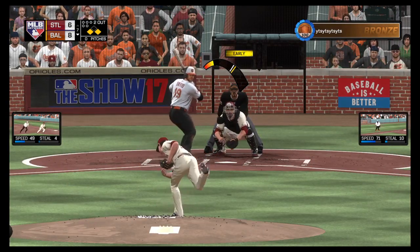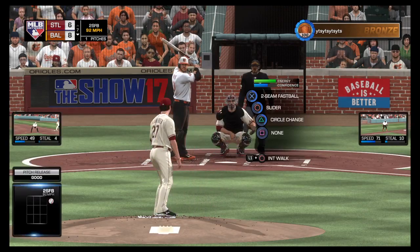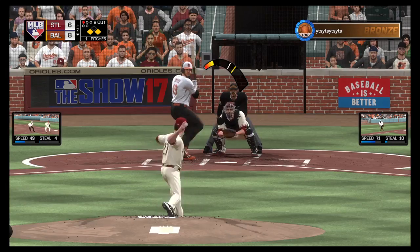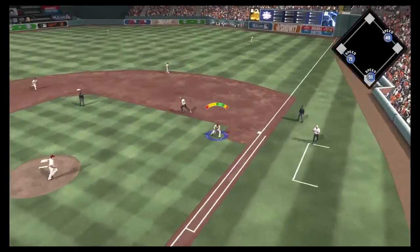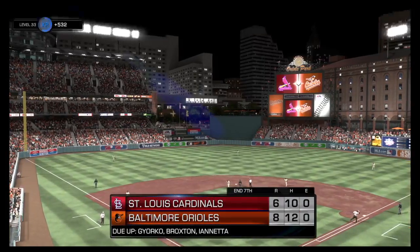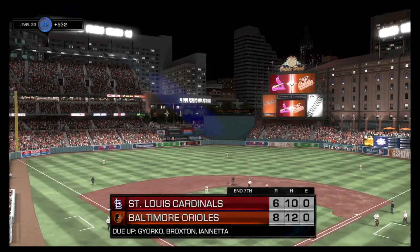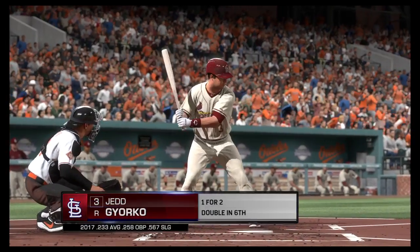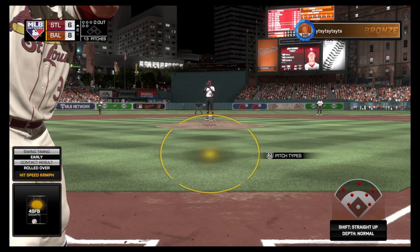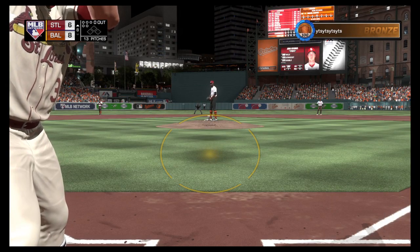From the stretch. And this is taken outside for ball 1. Runners at the corners, 2 men out. This is on the ground over to first. And not too shabby out of the pen. Takes just 2 pitches to get the ground ball, and that ends it. Now in the box, Jedd Gyorko. 1 for 2 with a double on the ledger so far. Ready with the first pitch.